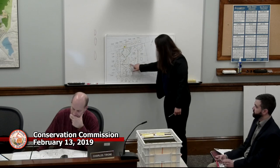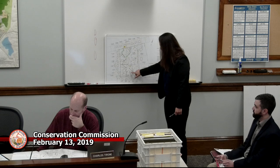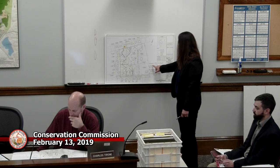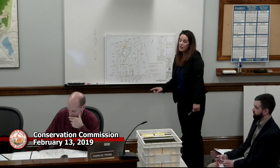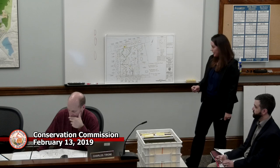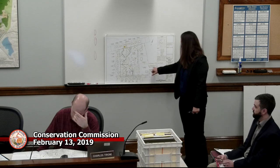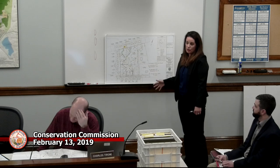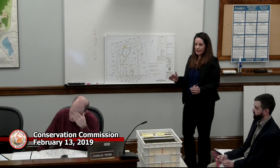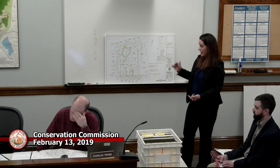Test pit 2 is located behind house number 139. That test pit is currently at elevation 162.5. We found the seasonal high water table to be 30 inches below that, so 2.5 feet below the surface. So the seasonal high water table is about 160 feet if you took the soil profile.